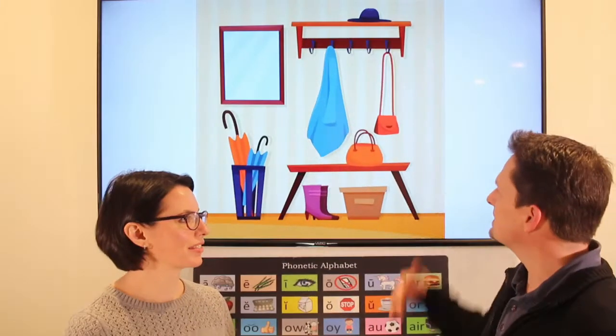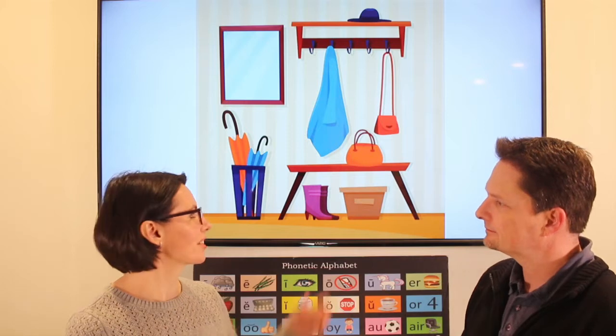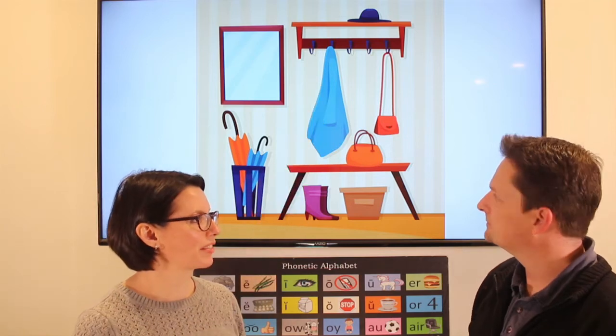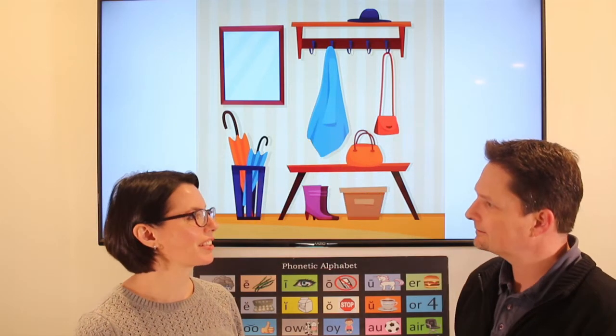Very good. Is there a bench in the hallway? Yes, there is a bench in the hallway. Is there a coat rack in the hallway? Yes, there is a coat rack in the hallway. Is there a mirror in the hallway? Yes, there is a mirror in the hallway. Is there a bench in the hallway? Is there a coat rack in the hallway? Is there a mirror in the hallway?